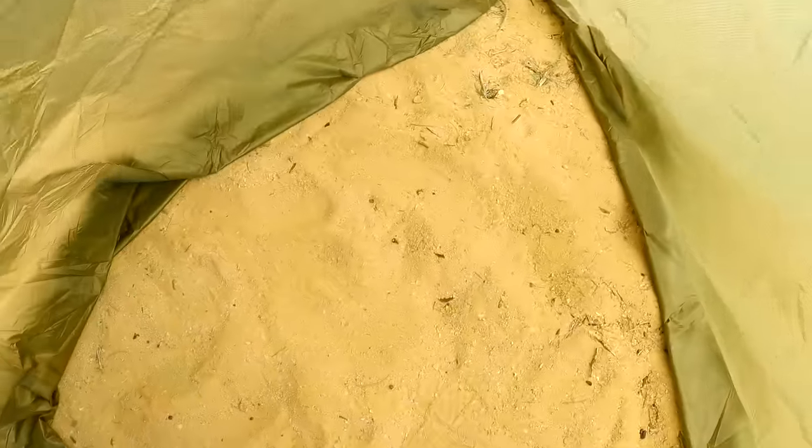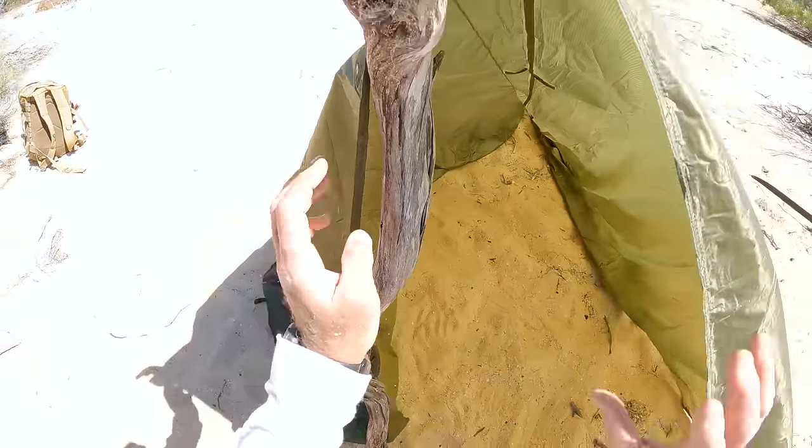Have a look at this inside. Oh, this is gonna be awesome to sleep in here. Heaps of room, out of the way from insects, bugs, and snakes. I like it.